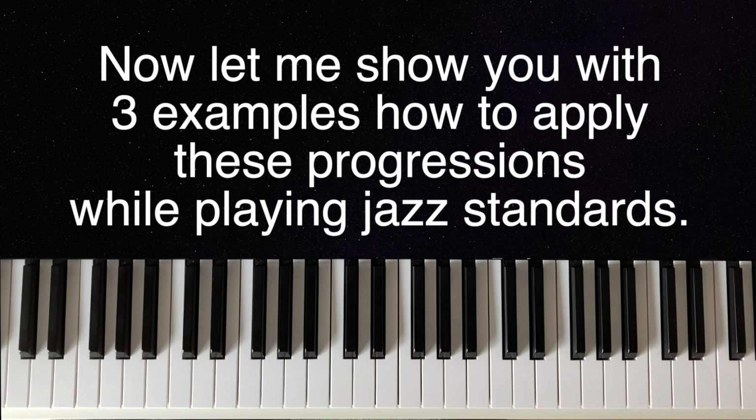Now let me show you with three examples how to apply these progressions while playing jazz standards.